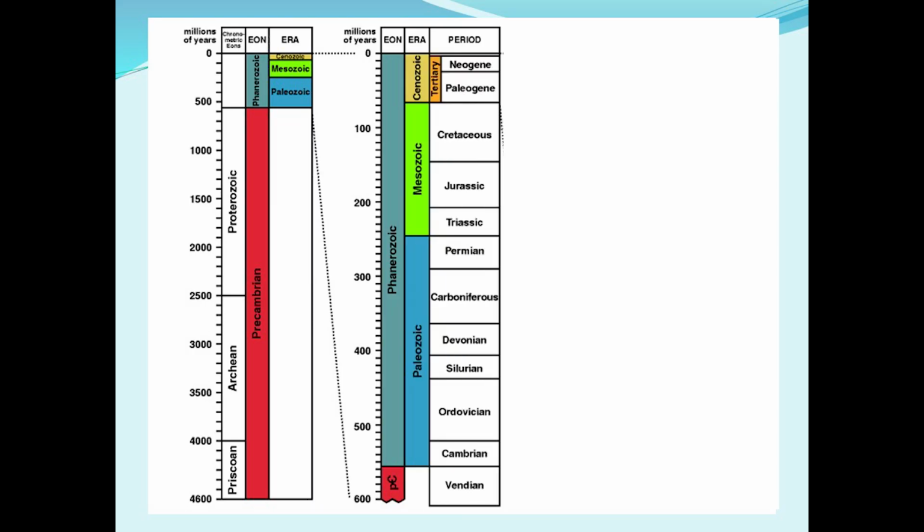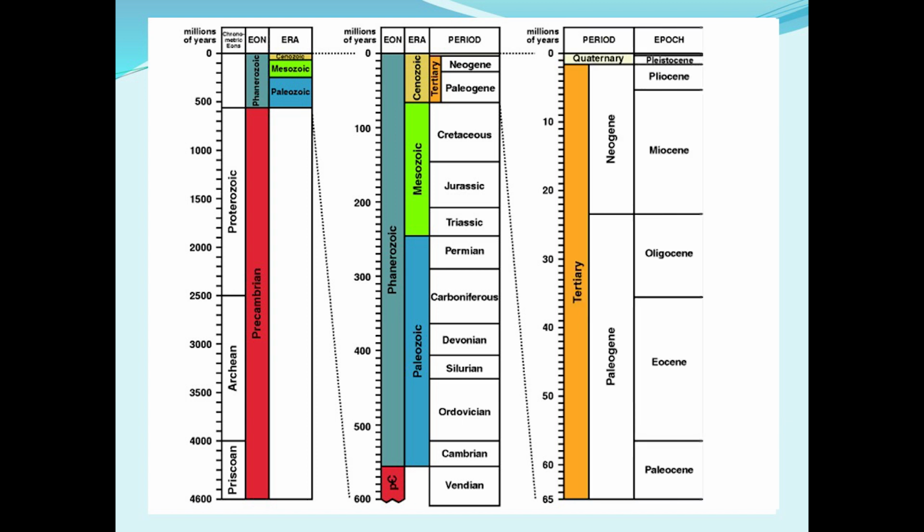So let's move on. Taking this part, Paleozoic up to the Cenozoic, and extending it out to the same scale, Cambrian, Ordovician, Silurian, Devonian, Carboniferous, Permian, Triassic, Jurassic, Cretaceous. Now we're at the Cretaceous here. And then the Paleogene includes the Paleocene. And then you can extend it out again. And here's the Paleocene at the very bottom of the Tertiary.